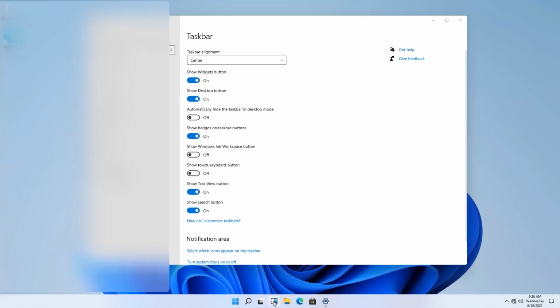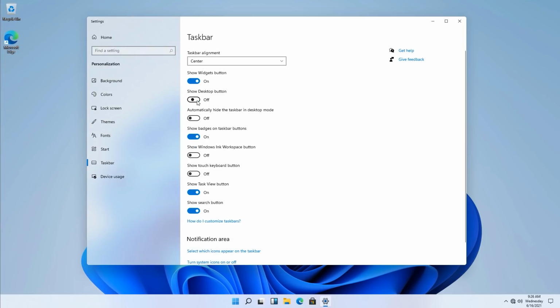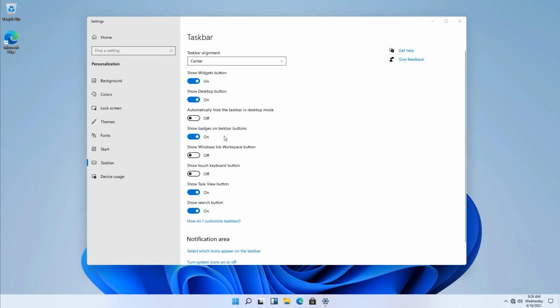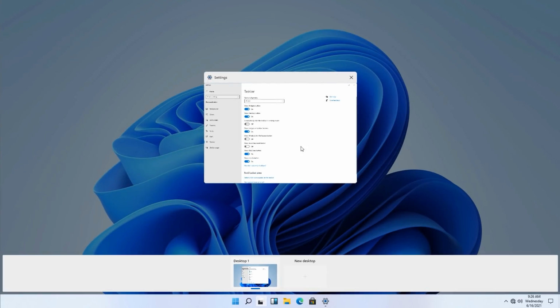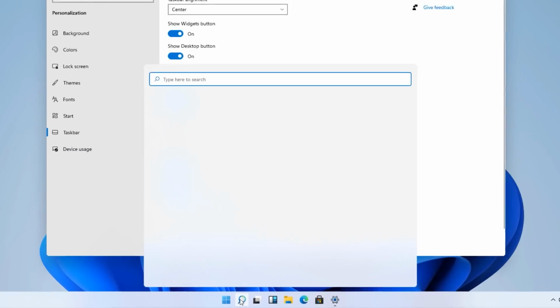But if you go into the taskbar settings, you can show the widgets button, which is down here, which I can't show you until I go to the other computer, which has internet connection. You can remove that desktop button, which is down here, which just hides all the windows and reveals the desktop again. All the usual stuff, task view button, that's this one, which brings up just kind of windows that are active. You can remove the search button, which I didn't actually show you yet.